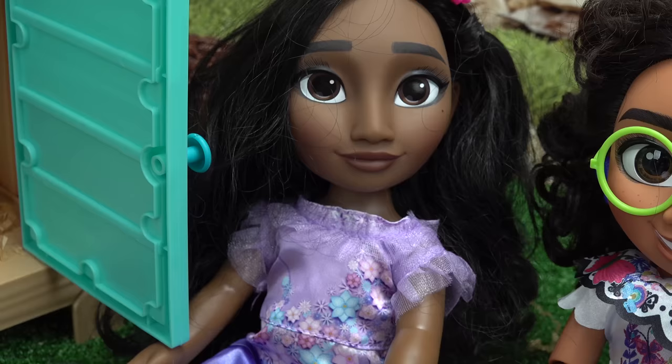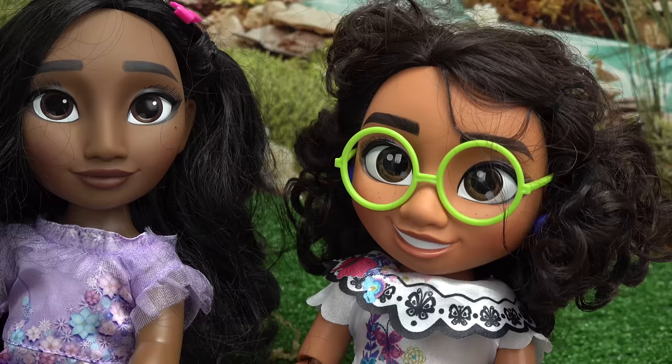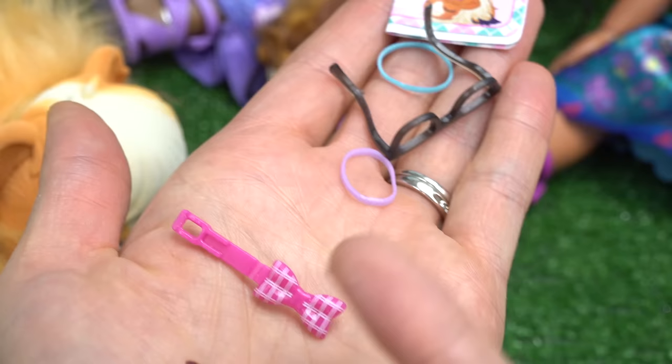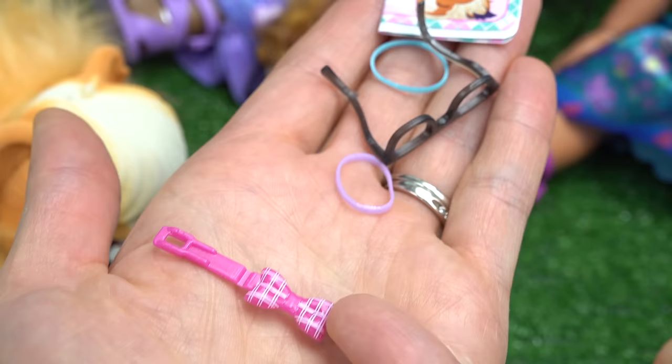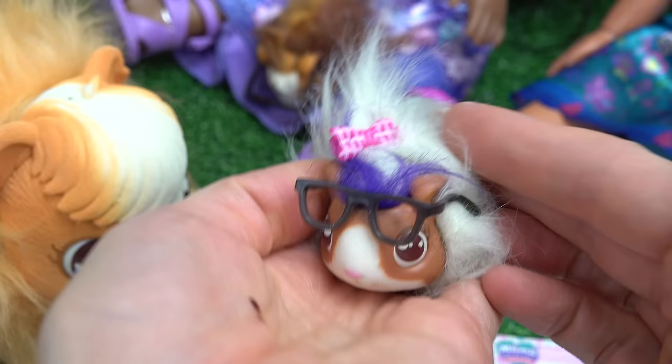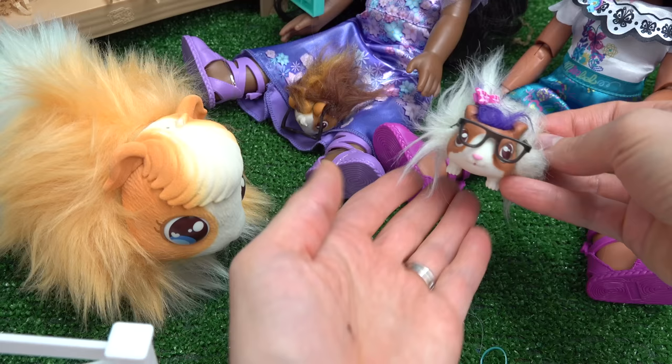Your turn naming, Mirabel! Oh, I really like Poppy for this one! Poppy it is! Let's see what kind of gift Poppy has. Looks like we've got a pink bow, glasses, some elastics, and birth certificate. Let's put your glasses on, Poppy, and the bow. Looks like you're a cute girl. So now we have two, Poppy and Daisy.